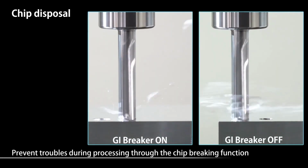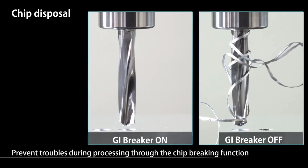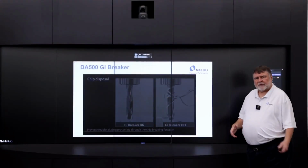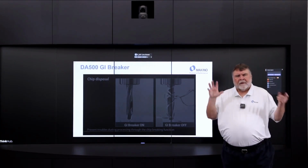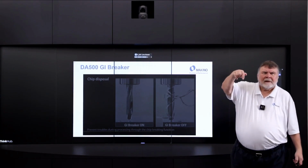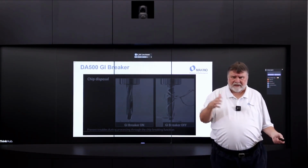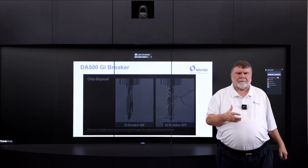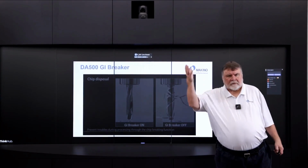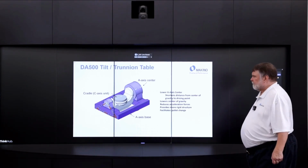We're also introducing, you'll notice left and right, GI breaker. It's a new feature. You'll notice how many of you have drilled and ended up with all that ugliness around the tool. Well, GI breaker allows us now to do that drilling operation without a peck cycle, having to slow down the process, without getting all of those ugly chips around the tool.